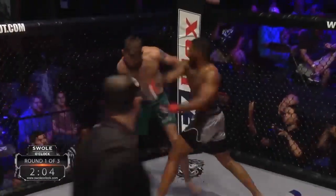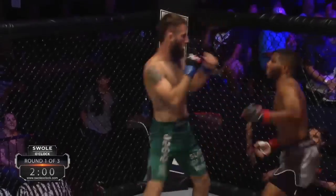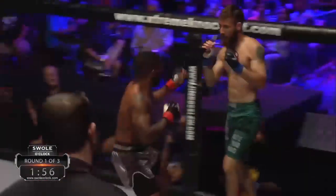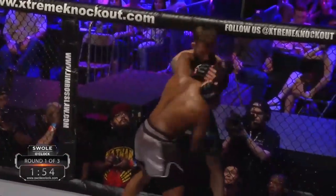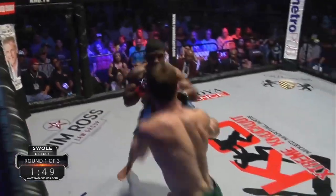It was just good head movement by Vickers, and he's going to need to. But he's going to have to get that chin down. Marquis, the smaller fighter, he is teeing off. Yeah, Vickers has got to get that chin down. Marquis Smith showing some wonderful punching. I'm telling you right now, Marquis Smith is strong as hell.